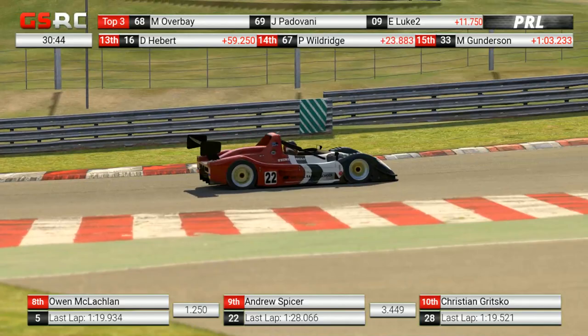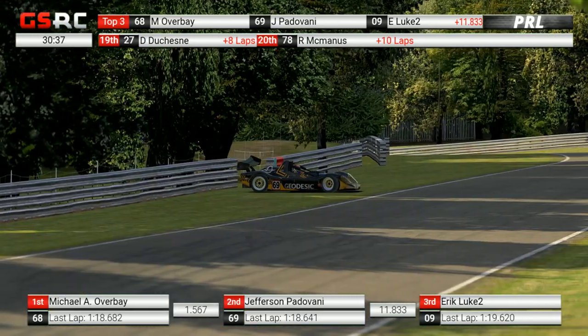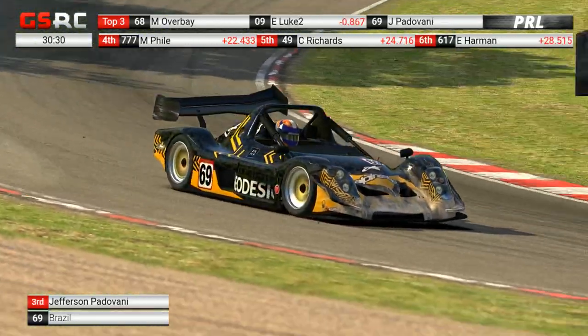So those bonus points that we mentioned, it's 1 point for pole. I think I said something about that a little bit ago. And then they've got a bonus point for fastest lap. Oh no, Padovani! What happened to Padovani here out of Sheen?